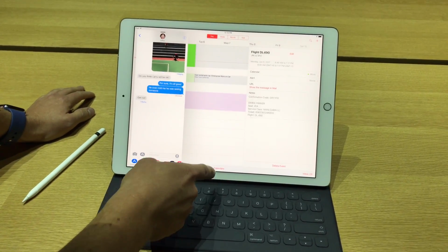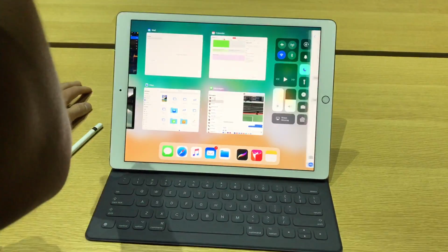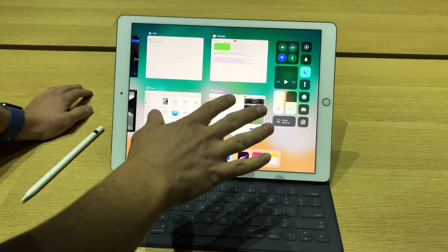And this can move over to the other side depending on what workflow you're working with. And how do you bring up the dock? You just swipe up from the bottom? Swipe right up from the bottom like that, and if you swipe all the way up, you get to this new sort of control center.